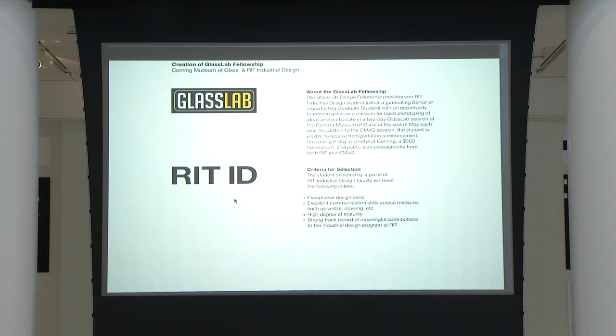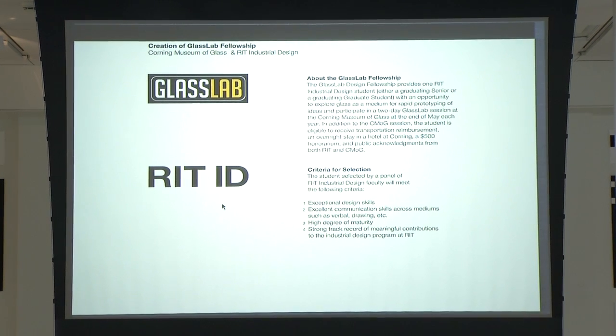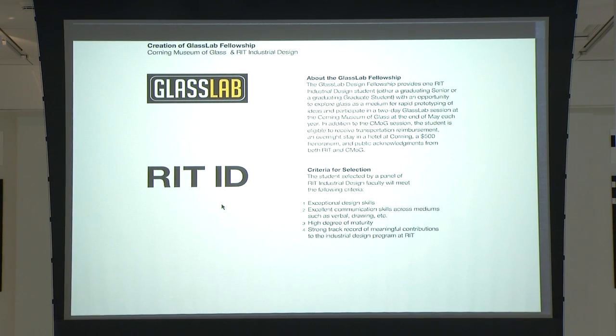So the Glass Lab Fellowship provides one RIT industrial design student, either a graduating senior or graduating grad student, with an opportunity to explore glass as a medium for rapid prototyping in a 2-day Glass Lab session at the Corning Museum of Glass at the end of May each year.